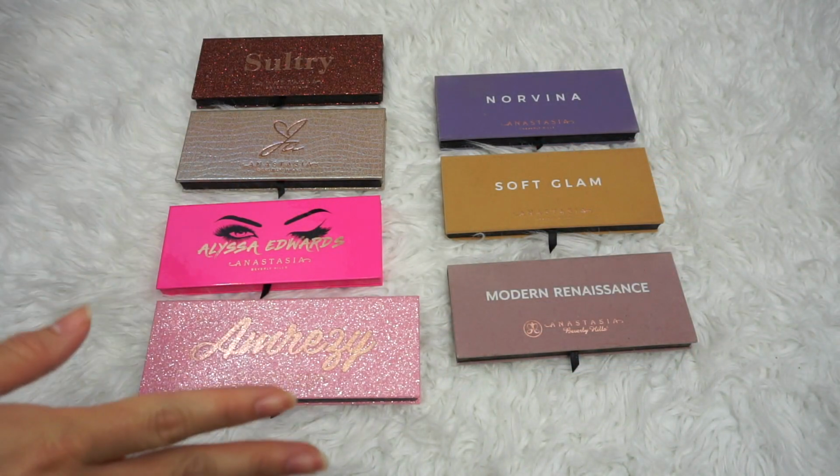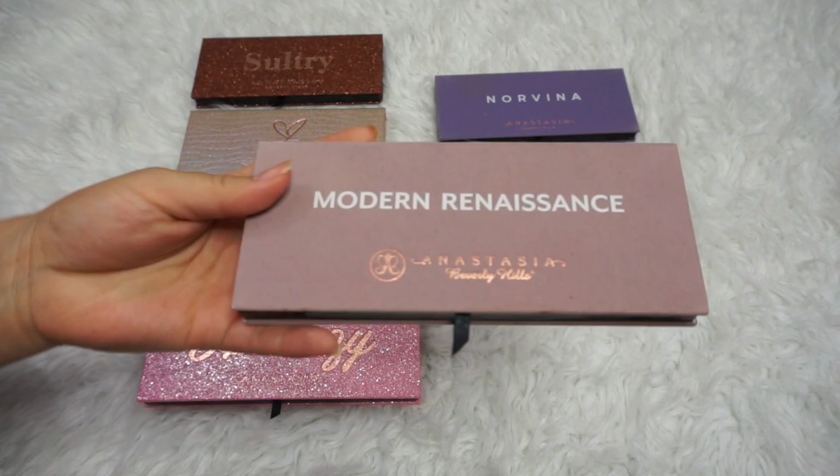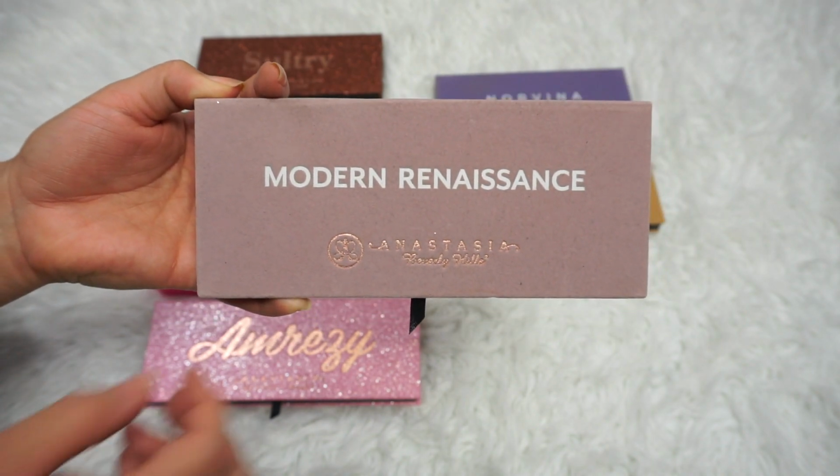Okay, you guys, this is the last group. These are my Anastasia Beverly Hills eyeshadow palettes, and we're going to go ahead in the order again that I purchased them or received them. So this one here was my first Anastasia Beverly Hills eyeshadow palette. This is the Modern Renaissance palette.